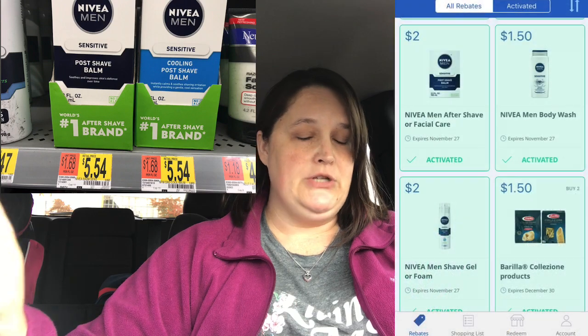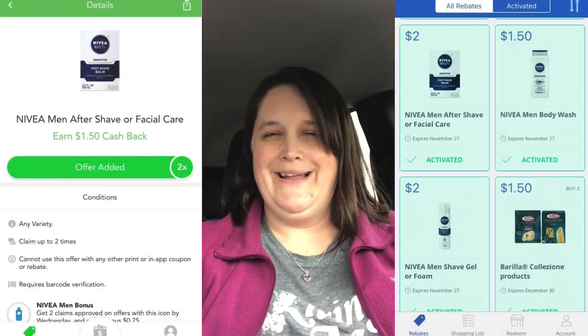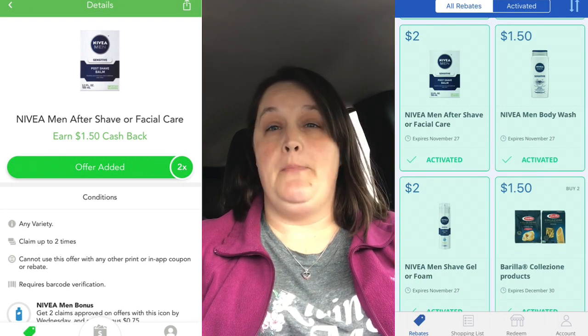The second one is Nivea Men Sensitive Cooling Post Shave Balm. I also don't use this, but I do have sons who shave, so I'm gonna give them this good stuff. This at Walmart was $5.54. Saving Star is giving you back $2. Checkout 51 is giving you $1.50, making it $2.04. Kind of expensive, I know, but I'm gonna get to the real breakdown of all three of these items in just a minute. So, $2.04 for this. Sorry that it's bright.